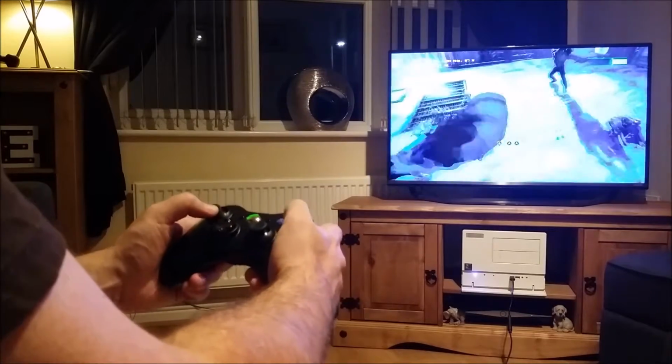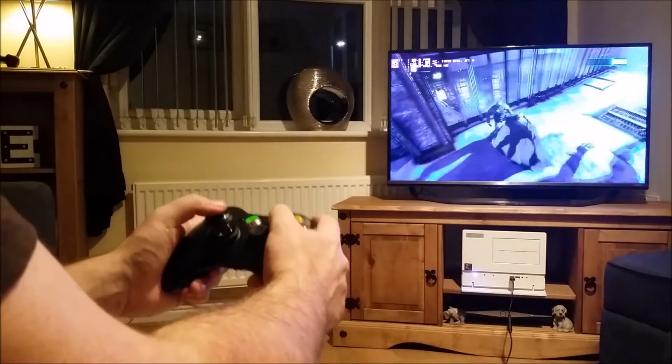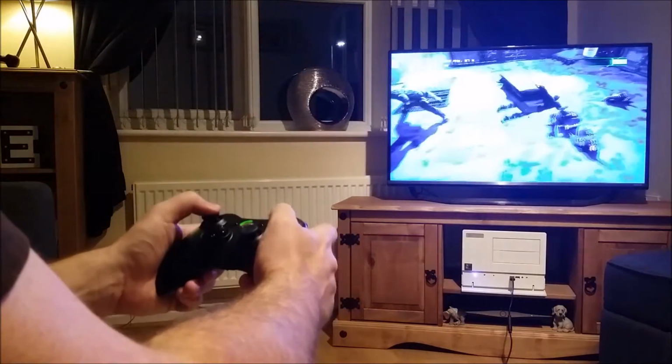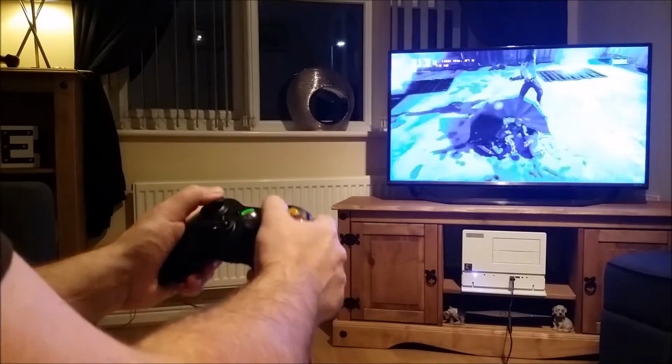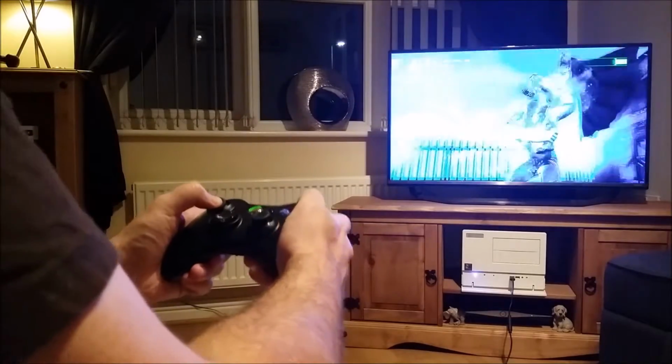And of course, we have the trustworthy wired 360 controller. Brand new, Old Faithful's only going to set you back about 20 quid, but second hand, you're only looking at a tenner. That's appealing to any gamer, budget or not.